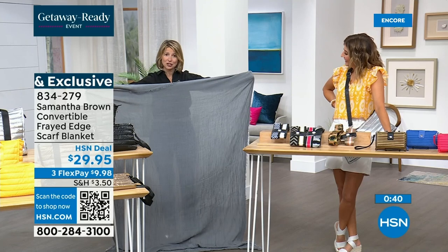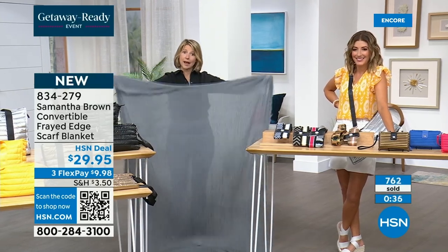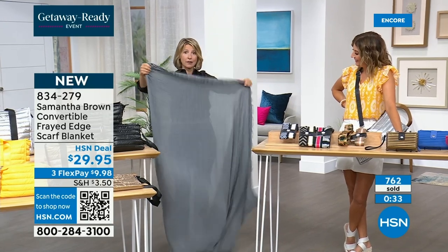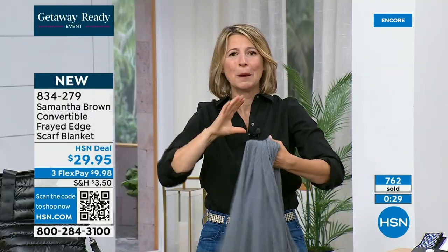Now I'm at my destination, and I'm going on a picnic. I've got a picnic blanket. Maybe I'm going to the beach. I need a towel. I've got a towel. I also have a cover-up. I can sarong it as well. So it's like the Swiss Army knife of clothing.